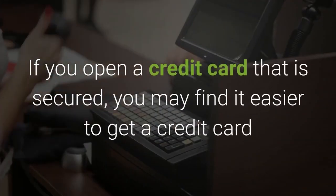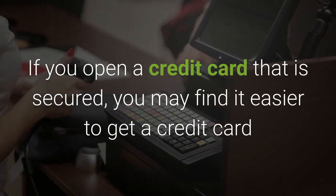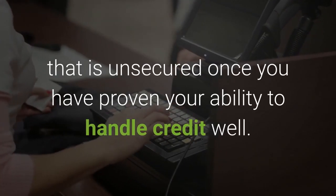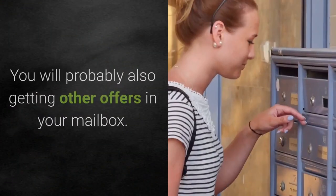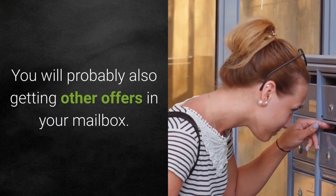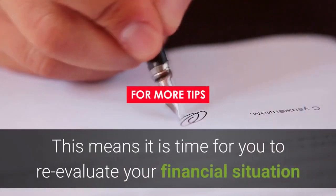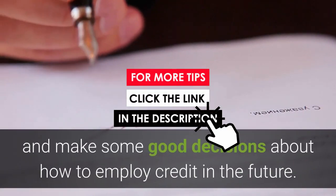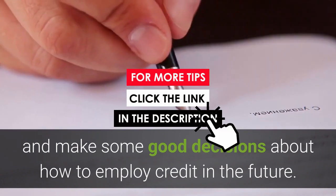If you open a credit card that is secured, you may find it easier to get a credit card that is unsecured once you have proven your ability to handle credit well. You will probably also get other offers in your mailbox. This means it is time for you to re-evaluate your financial situation and make some good decisions about how to employ credit in the future.